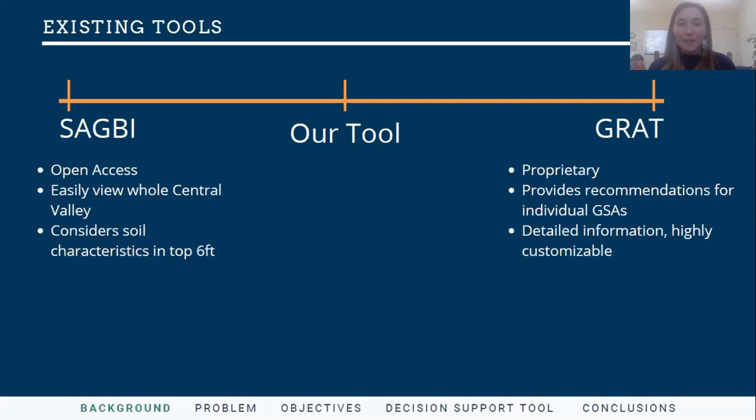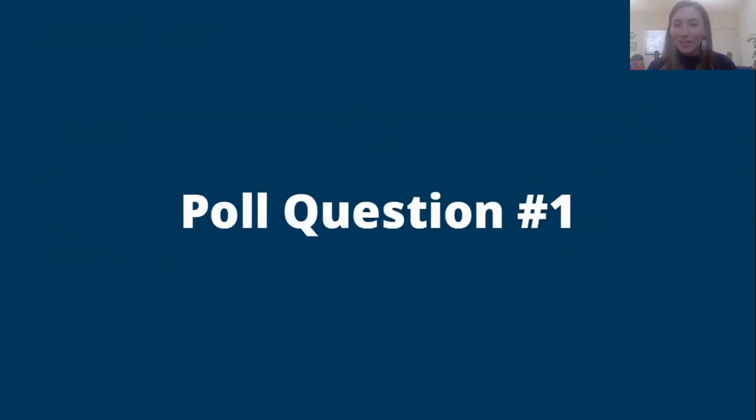And with this, we have our first poll question, which I don't know exactly how this works, but Arit will take care of it. Our poll question is, which of these existing tools are you familiar with? We've listed SAGB and GRAT, but are interested to know if there are others that we may not be familiar with that you've used. And hopefully we can hear about those other tools at the end of this presentation. Just as a reminder, if you respond with an other, it would be great if you can put what you're referring to as other in the chat.